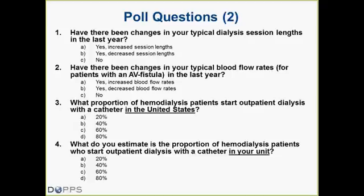Okay, the second series of questions relate to session length and also actually some vascular access questions. Number 1, have there been changes in your typical dialysis session length in the last year? We give options for longer, shorter, or no change. And then have there been changes in your typical blood flow rates? And in this case, to make all things your patients equal, as it were, we're talking about patients with an AV fistula. Have blood flow rates typically risen, declined, or stayed about the same?